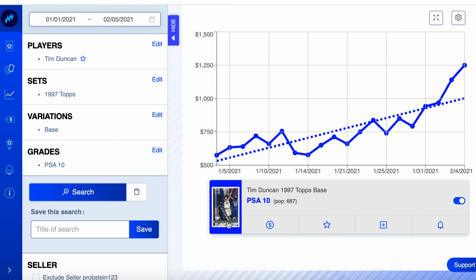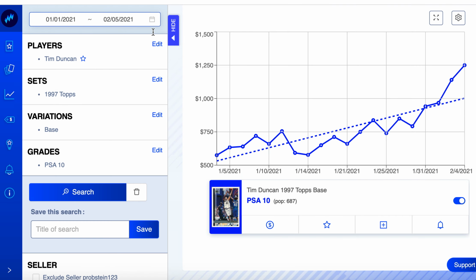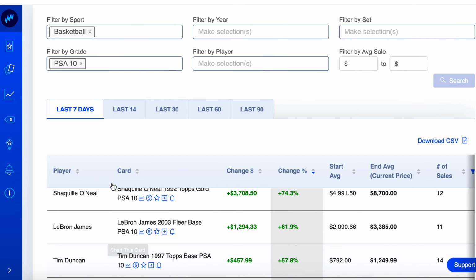Goodness. Tim Duncan, I mean, he's a legend. Totally a legend. Hall of Famer, all that stuff. Got rings. Pretty low pop count, 687. I like that. I just love finding cards like this that have a guy like this with that low of a pop count. And then it's got Topps. So yeah, I like it.